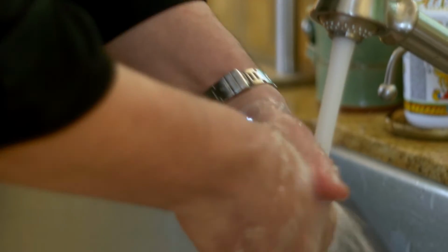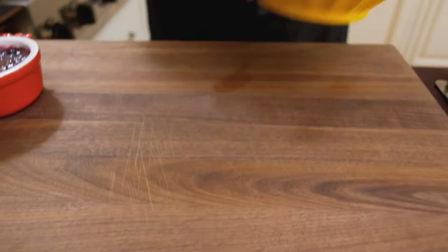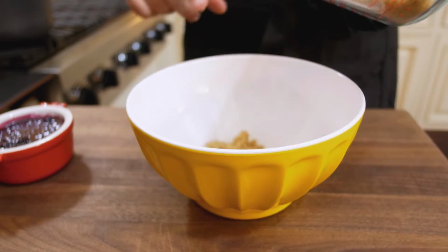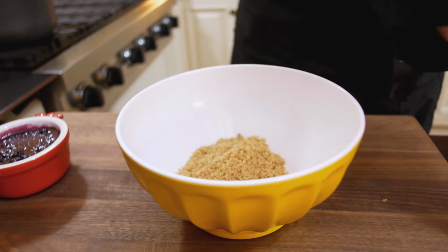Making the crumble is fun. The most important tool for you to use are your hands. Your hands are the most beautiful tools that God gave you. And let me show you how to use it. Into your favorite bowl, add a little bit of brown sugar. Well, a little bit, so to speak. Brown sugar, plenty of it.